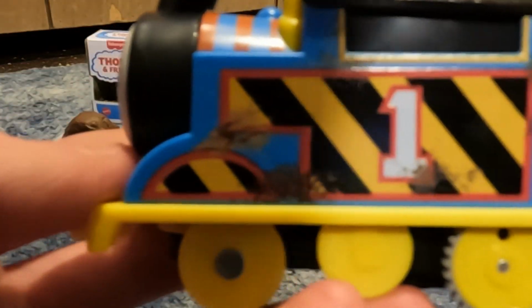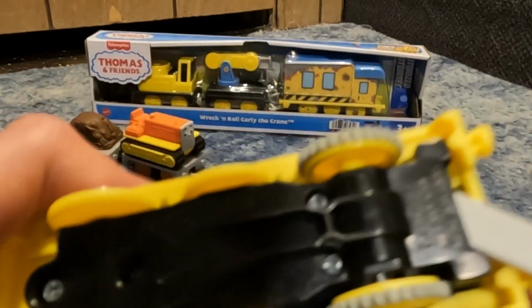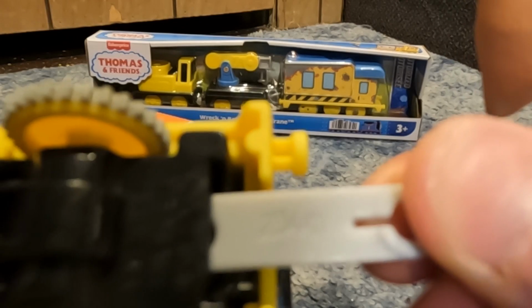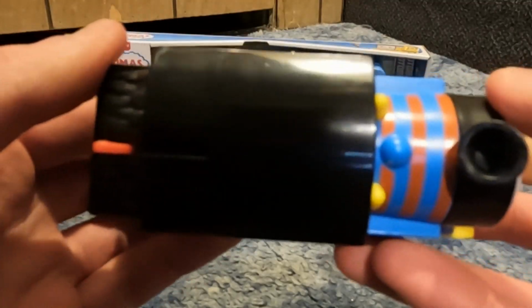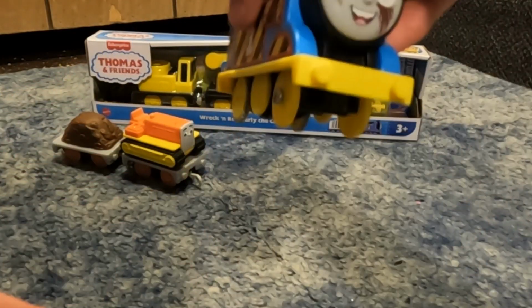Here's the other side, which looks almost the same. The dirt marks are in different places. Yeah, the dirt marks are different from this side, so that's a bit of variety. Nice. Here's the underneath. Production date is 234th day of 2024. And yeah, here's the back. Here's the top. And yeah, that was Construction Thomas.